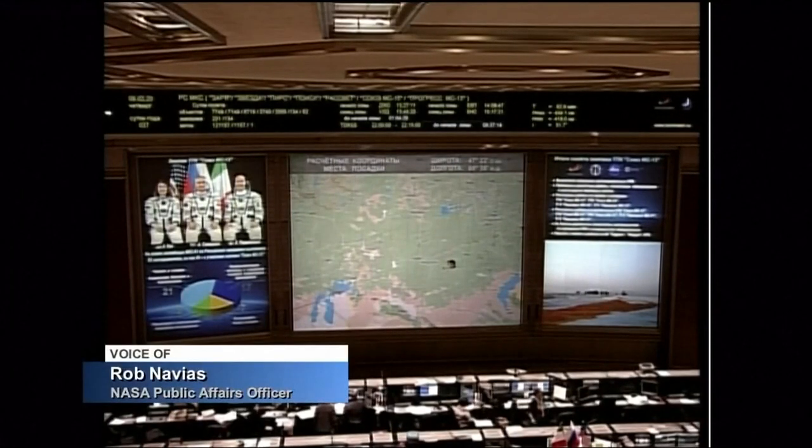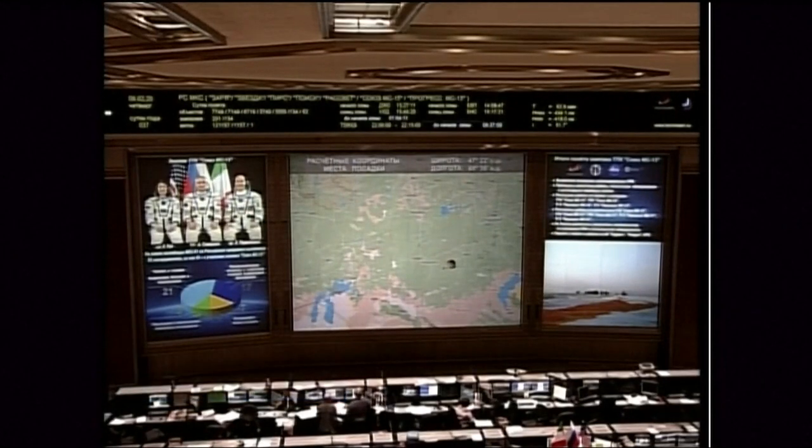A journey roughly the equivalent of 291 round trips to the moon for Christina Koch has come to an end. The Soyuz MS-13 has landed. It is upright, and they're in the process of beginning to put the erector ladder on top of the hatch. About 100 yards away, there's snow on the ground.